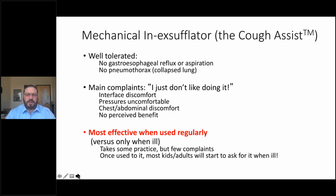Many of my patients and many of the patients across the country say, I just don't like doing it because it's uncomfortable, either because the mask on my face is uncomfortable, the pressures are uncomfortable, it causes my chest or my belly to be uncomfortable, or I do it and it just doesn't do anything for me. I don't get anything out. That's okay. It doesn't have to get anything out every single time. What it has to do is stretch your chest, and sometimes that chest discomfort that people feel, especially when they start using it, is muscles being stretched that haven't been stretched in a while. So sometimes that chest discomfort is okay. It's a sign of physical therapy for the chest.